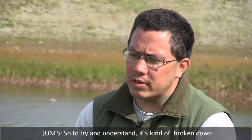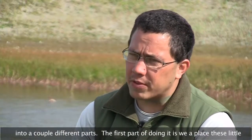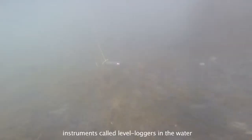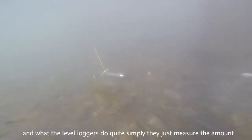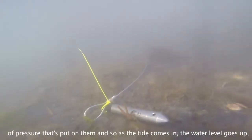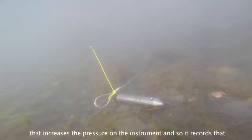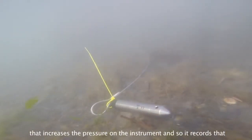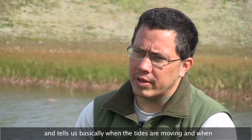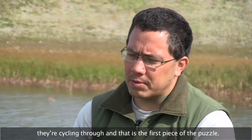So to try and understand, it's kind of broken down into a couple of different parts. The first part is we place these little instruments called level loggers in the water. What the level loggers do, quite simply, is measure the amount of pressure that's put on them. And so as the tide comes in, the water level goes up, that increases the pressure on the instrument, and so it records that and tells us basically when the tides are moving and when they're cycling through. And that is the first piece of the puzzle.